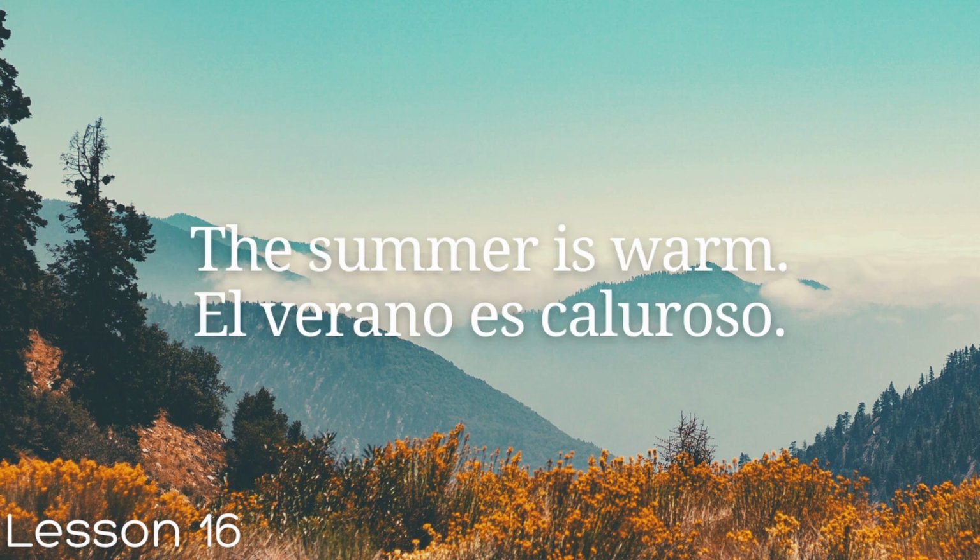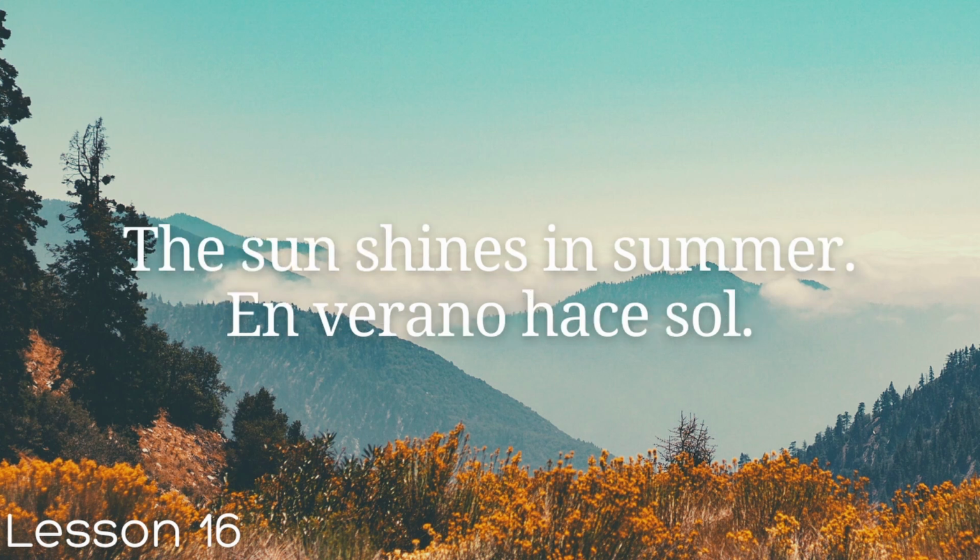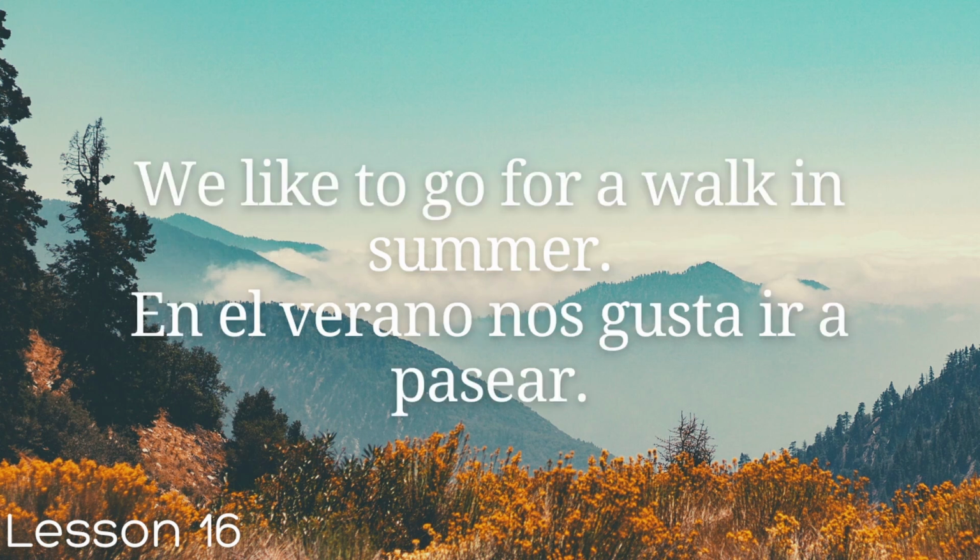The summer is warm. El verano es caluroso. The sun shines in summer. En verano hace sol. We like to go for a walk in summer. En el verano nos gusta ir a pasear.